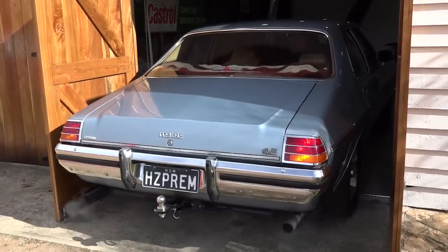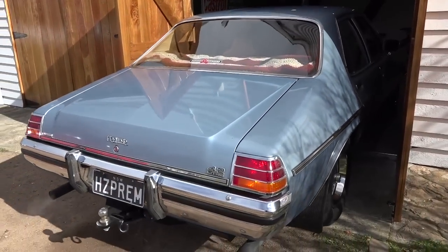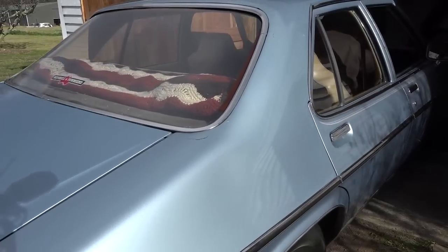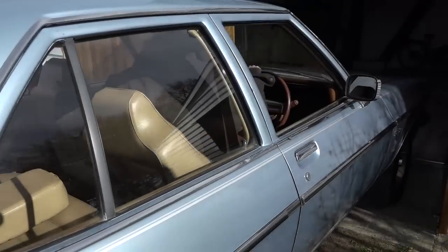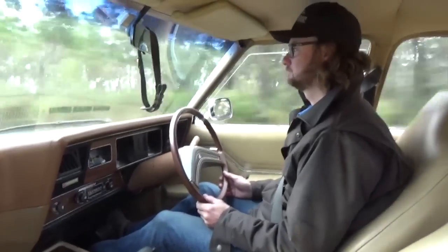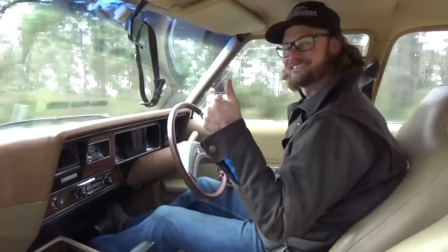So Fletch was just telling me off air that these were right at the end of their run, 78, 79, just before the introduction of the WB. They drove fantastic then, so there's no reason why they shouldn't drive bloody great now. At my age, 38, I'm driving a 47-year-old Holden.